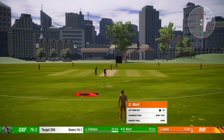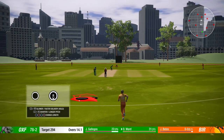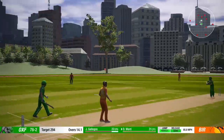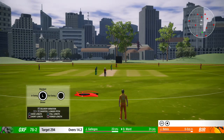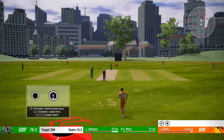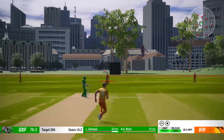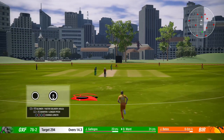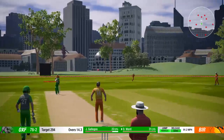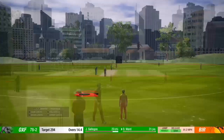Weakness is the drive. Probably looking at a leg cutter, hopefully enticing him to play in the wrong line. A little bit too straight, that was. Just needs to be a little bit more on the off stump, in that corridor of uncertainty that everyone talks about. It's better. I want to sort that line again. If I can do something with the ball. Oh, edge down. It's a bit close, that was.